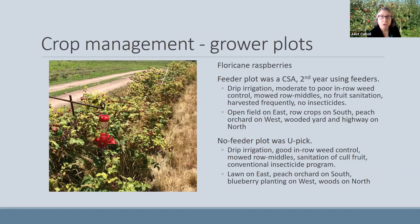The grower plots were floricane raspberries, and the grower using feeders was a CSA farm, and it was the second year that he had been using feeders. These raspberries had drip irrigation, moderate to poor in-row weed control, mowed row middles, no fruit sanitation, but frequent harvests and no insecticides. The field was surrounded by open field on the east, as shown in the photograph, row crops, in this case asparagus, on the south, peach orchard on the west, and a wooded yard and highway to the north. The farm without feeders was a U-pick farm.